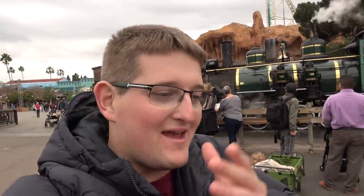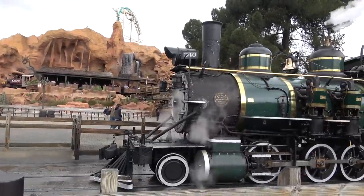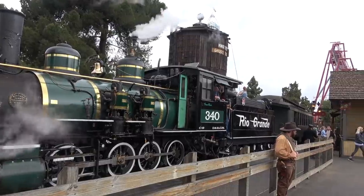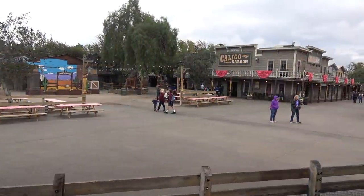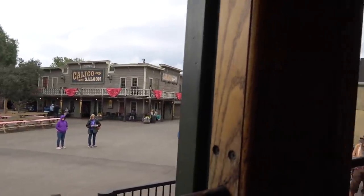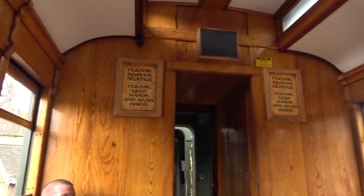Yeah, this is amazing. What an amazing day I'm having here. Honestly, words can't describe it. That's just stole the show for me. Going on that on GhostRider and then seeing this steam train. Let's go for it. Come on for the ride. Here we go then. So we've just left the station here on the Calico Railroad. Wow, what an authentic experience this really is.